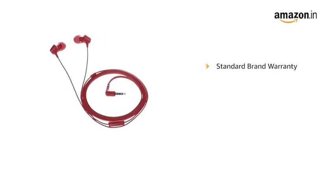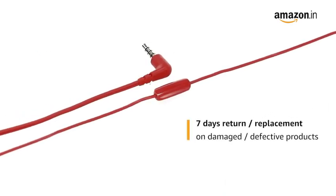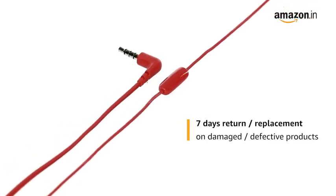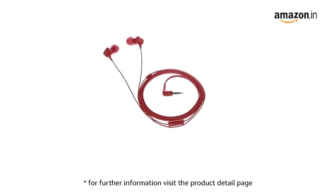This product comes with standard brand warranty. For EMI options, refer to product detail page. Pay online using debit or credit card and net banking. 7 days return or replacement policy for damaged or defective product. For further information, visit the product detail page.